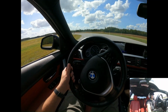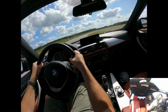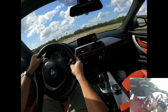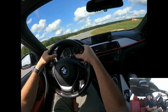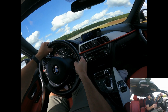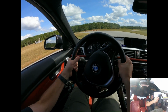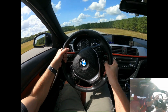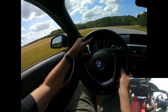All right, let's see. I'll tell you what, these tires are sticking now. Okay, make sure the brakes are working. We don't want any brake fade. All right, this would be it. This is the straightaway.